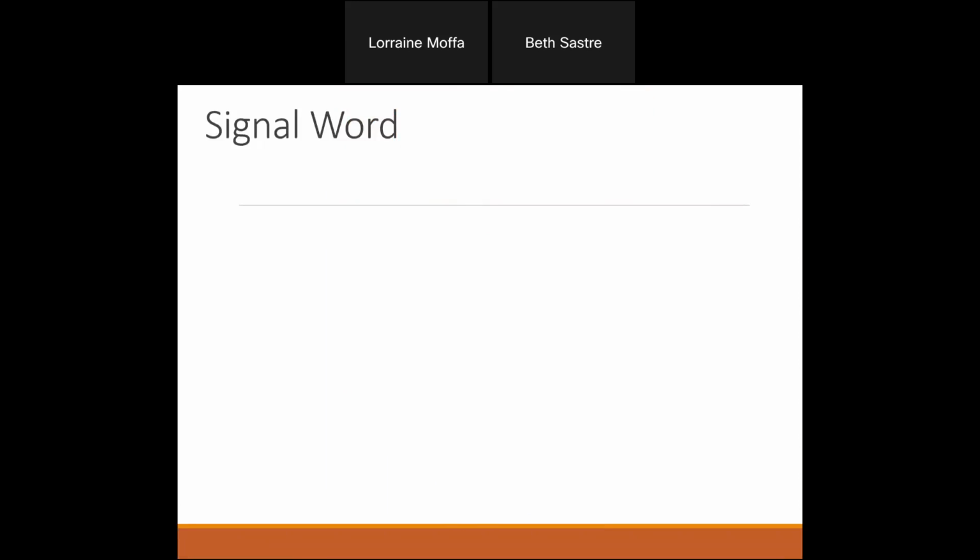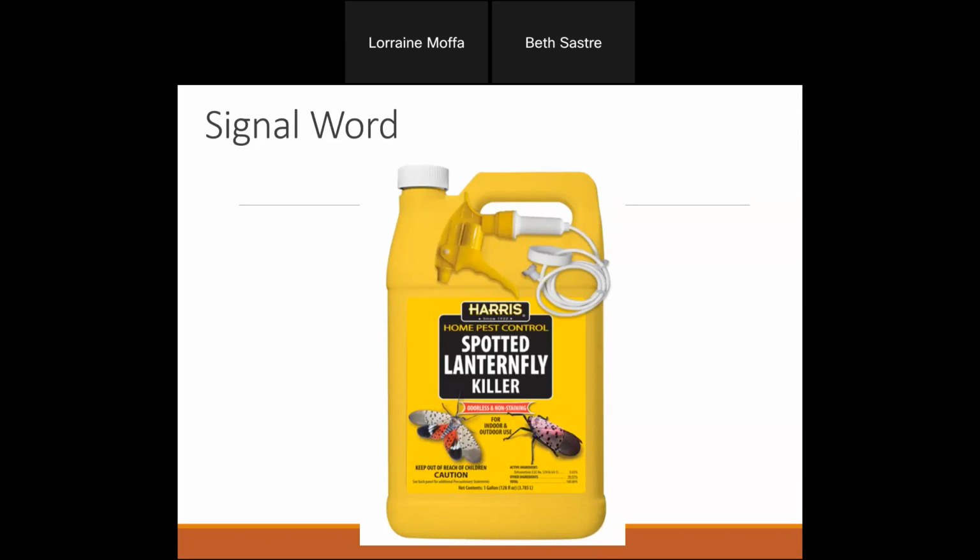So we took the first thing, that is signal word. So what is signal word? Signal word tells us the toxicity level of each pesticide, and I have some examples here. So for example, this is a product that was recently approved for spotted lanternfly. The active ingredient on this product is not on our recommendation list of products that work well with spotted lanternfly. It's been approved by Virginia Department of Agriculture, but we don't have it on our publication. So be aware of this and read the comments for this product.